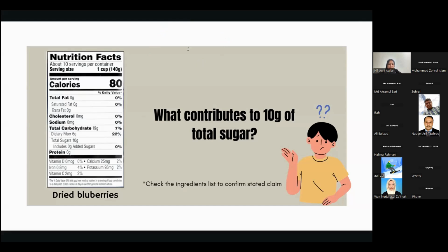What is trans fat? Can you please repeat? Okay, Ali Bazat is asking in the chat box, what is trans fat? Trans fat is a bad fat that we shouldn't take in any food. Trans fat can actually contribute to many health issues.